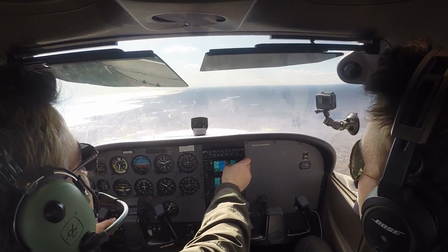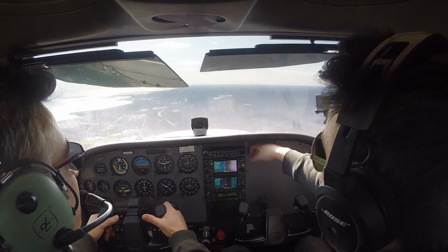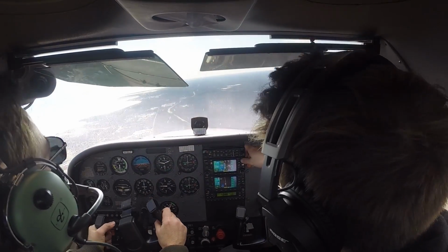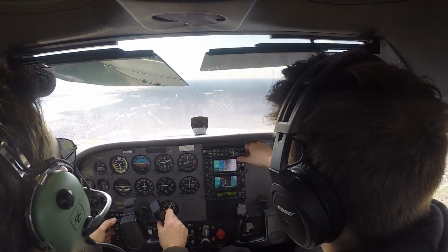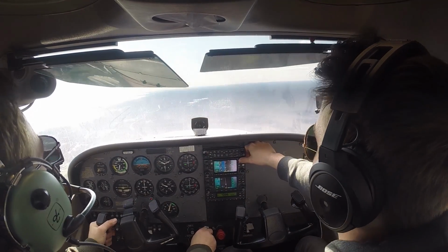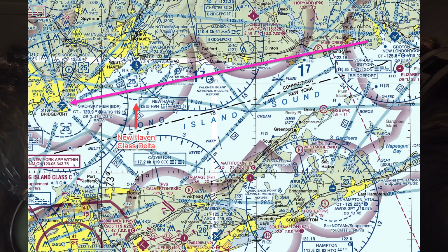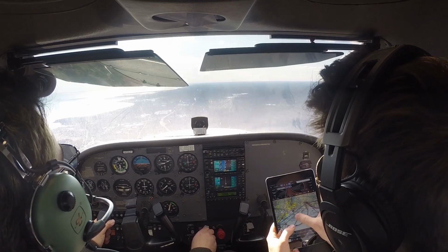Zoom out there. Let's see. Is there any other airspace in the way? It's kind of tough to see on here because it's so small. But basically, New Haven has Delta airspace. Okay. That we gotta watch out for. I'll show you on here. You just gotta pop over their airspace.